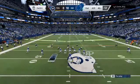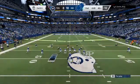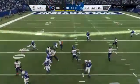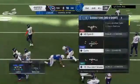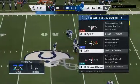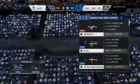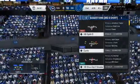They run with Taylor. And he'll go down shy of the 40 at the 41. And he is going to get this close to the first down markers. He's brought down at the Titans' 41. Brings up 3rd and 1.